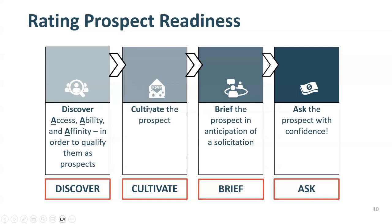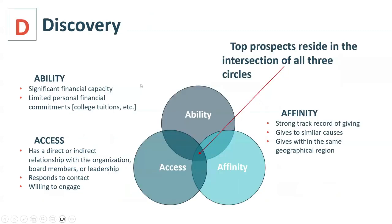So this kind of process that we're talking about now we'll cover in greater detail because they are such fundamental and essential steps. Okay, so with discovery, that first accelerated moves management step, we're talking about ability. Ability would be the capacity to make a big gift. And there are all kinds of things that might influence that, not only their wealth, but whether they're liquid or whether they are putting multiple kids through college or have commitments to other institutions at the moment or are going through a divorce. All of these things are necessary to evaluate.